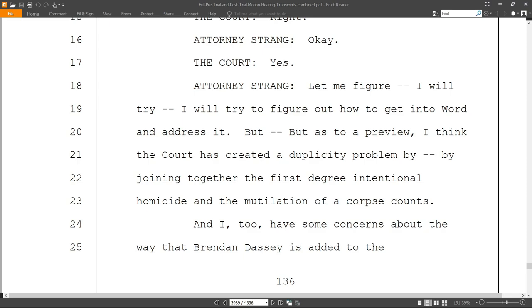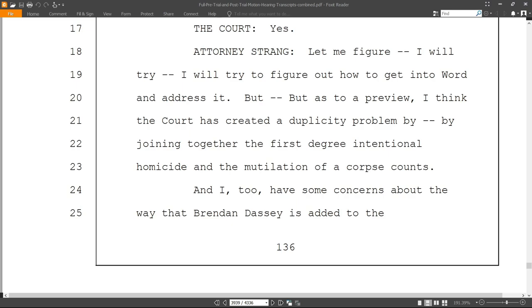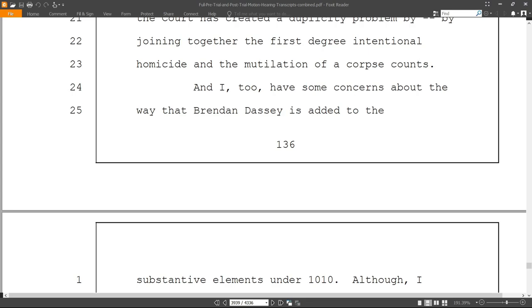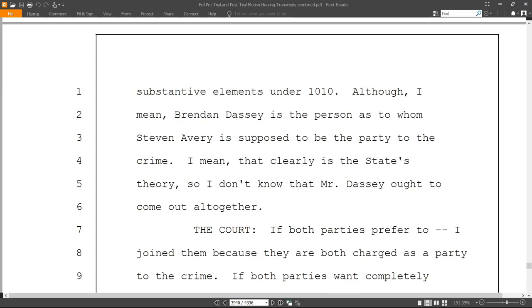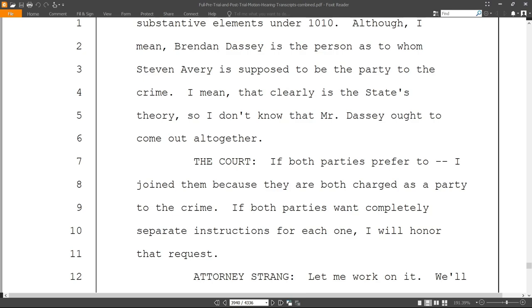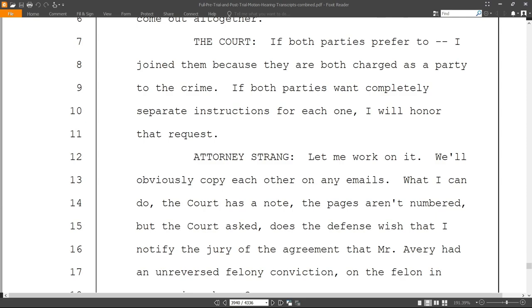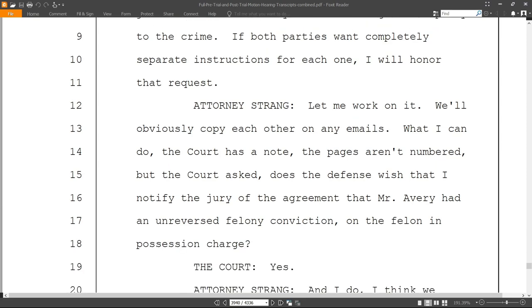But as to a preview, I think the court has created a duplicity problem by joining together the first degree intentional homicide and the mutilation of a corpse counts. And I too have some concerns about the way Brendan Dassey is added to the substantive elements under 1010. Although, Brendan Dassey is the person as to whom Steven Avery is supposed to be a party to the crime. That's clearly the state's theory. So I don't know that Mr. Dassey ought to come out altogether. The court: I joined them because they are both charged as a party to the crime. If both parties want completely separate instructions for each one, I will honor that request.